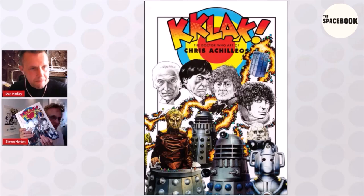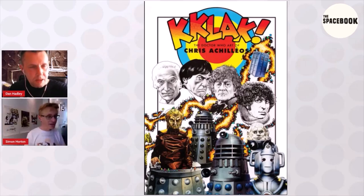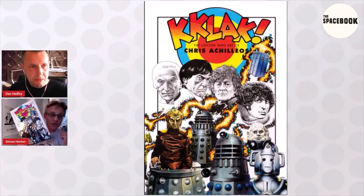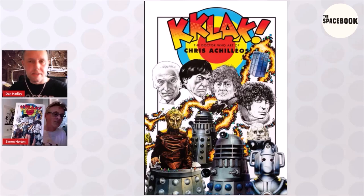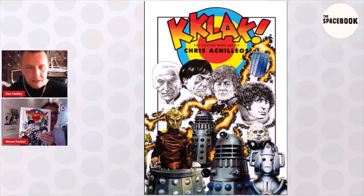It's got a lovely dust jacket. No, they haven't scrimped on this at all. They pushed the boat out on it. It's a cracking piece of work. As far as I know, it's got every piece of Chris Achilléos Doctor Who work in here in some form or another. So it really is the complete collection. It's the definitive. It's the last word on Chris Achilléos Doctor Who work.